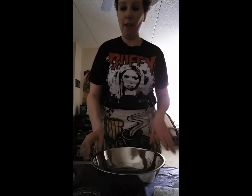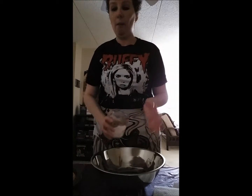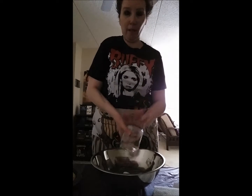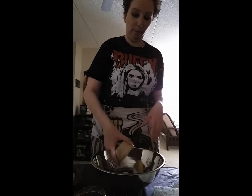So I have my butter here, it's softened, and to the butter I am going to add my half a cup of flour and my 2/3 cup of brown sugar.